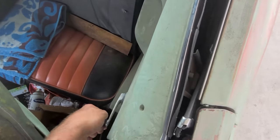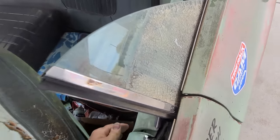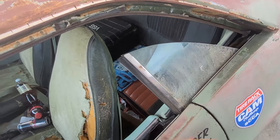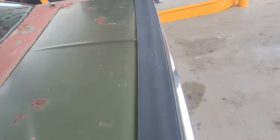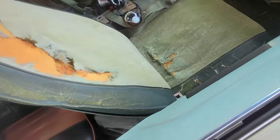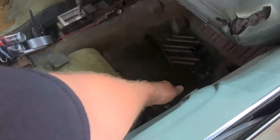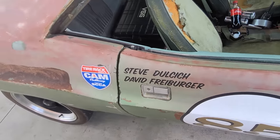I'm not sure. Kind of seems like it wants to roll up too, so that might be an option for later. You can see those have not been up in a long time. Wonder if the other side has glass. I've never seen the glass up in this car, even when they road tripped it and everything, so I'm not quite sure what the... Yeah, there's one there and one here. I'll be dipped. Well, that's good news in case we run into some rain or late at night gets a little bit chilly, so that's pretty nice.